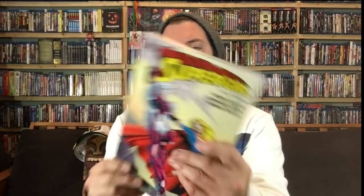So I grabbed this. This is Supergirl, the Peter David run. They've been collecting the Peter David run in these larger trade paperbacks. This is volume 3. I have 1 and 2. There's a 4 out there that I don't yet have, but I will. It will be mine. Oh, yes. It will be mine. But they stopped at number 4, and I don't understand that because Peter David kept writing.